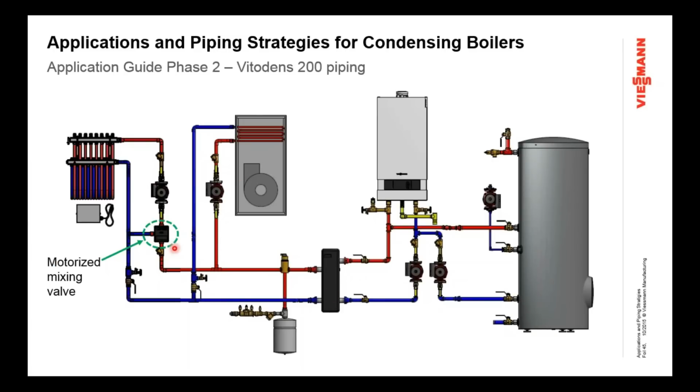The big difference here now is with the Vitodens 200, I can now use a motorized mixing valve, which communicates directly to the boiler. And now I have full outdoor reset modulation on that lower temperature circuit. The advantage here now is I can have 2 heating curves, one for the high temperature load and now a separate heating curve for the low temperature load. This gives you much more precise control over that secondary side of the system.